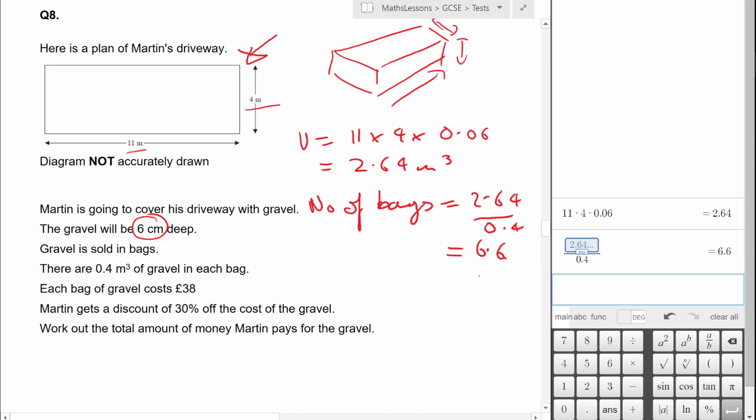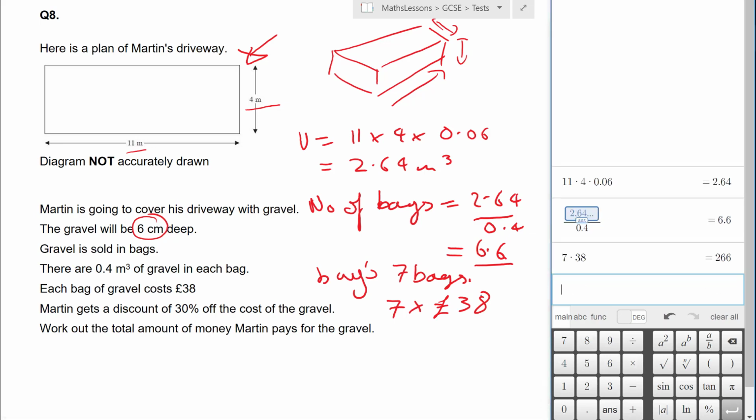And each gravel bag costs £38. Now what we realise is that with number of bags 6.6, he will have to actually buy 7 bags of gravel. Now I think you probably get most of the marks if you use 6.6 or 7, but 7 is obviously going to be the right way to go about doing this question. So we've got the costs will be 7 times £38. So let's just do that. 7 times 38, and you get £266.